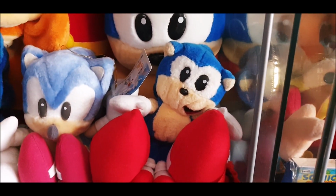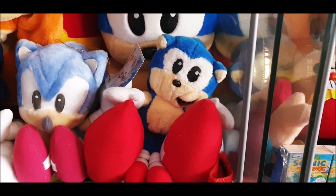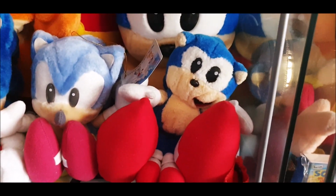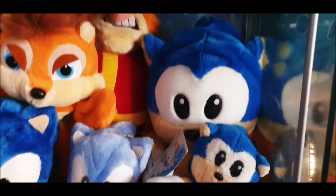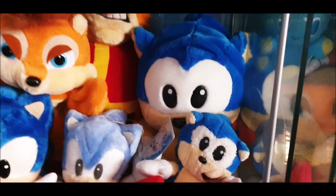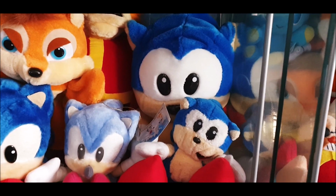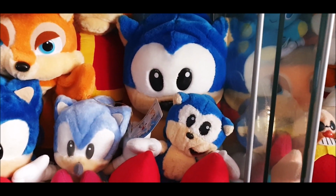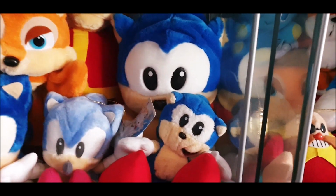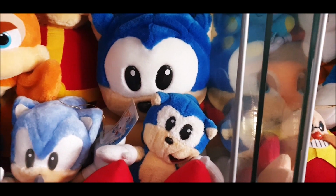On the right hand side here we have the smallest version of the Sega World Sydney Sonic, but he is not tagged. I do believe he has his touch tag. In the back here, obviously you can't see it because it's squeezed in the back of the cabinet, is the backpack version of the large Sega World Sonic the Hedgehog plush. And I believe he has his touch tag but not his cardboard tag.